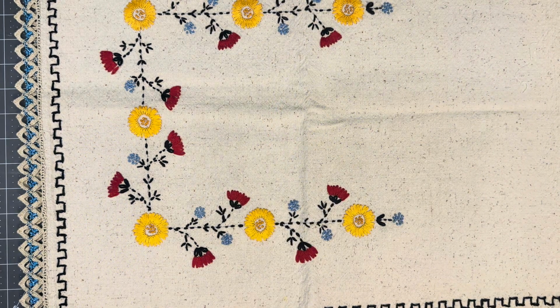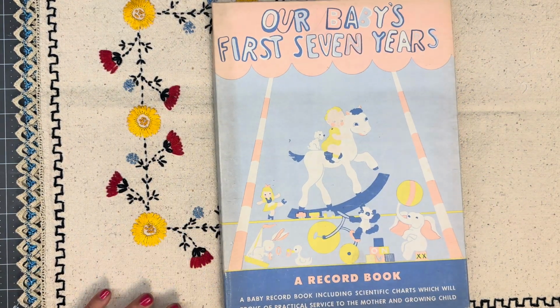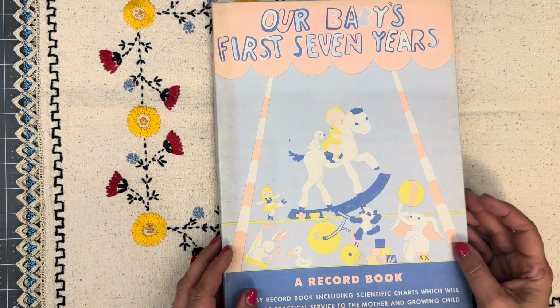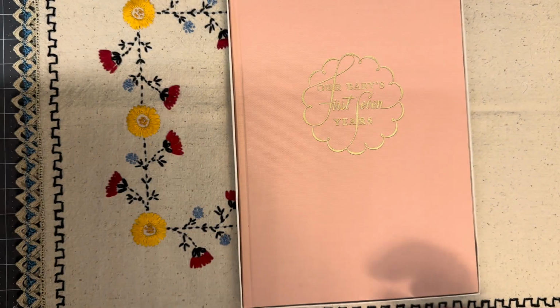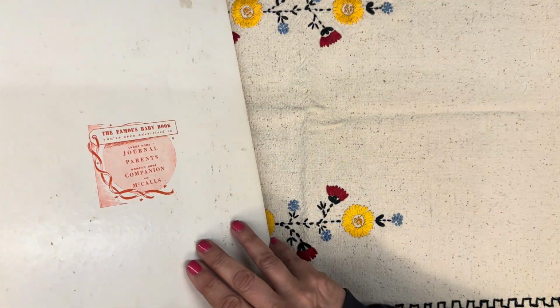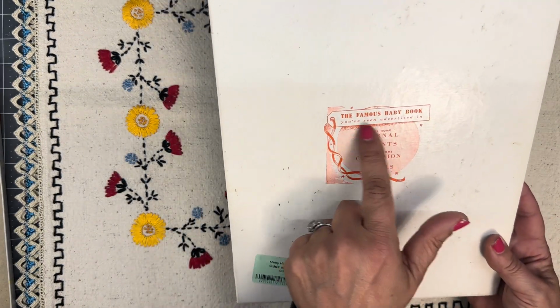And then the last thing I got, like I need any more of these, because I haven't even started any of them. But I did buy Our Baby's First 7 Years. Now, I don't know why 7 years. You only get 7 years and then they're not a baby anymore, apparently. But this was $2.29 and it was from the thrift store. It's called The Famous Baby Book.